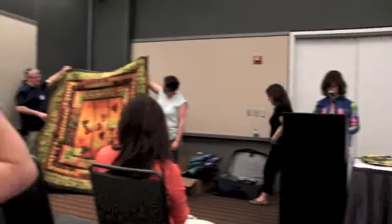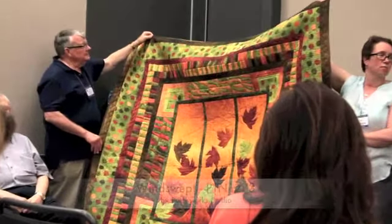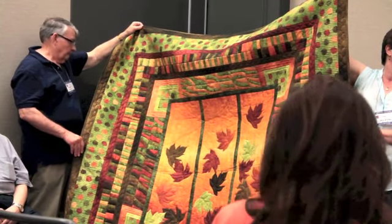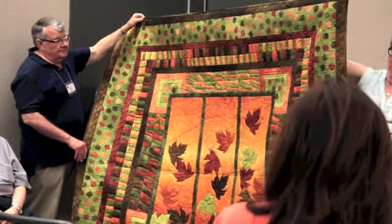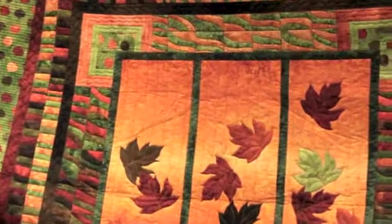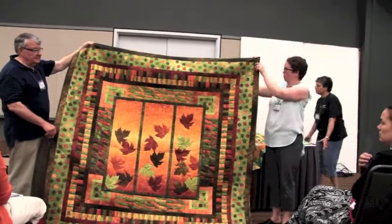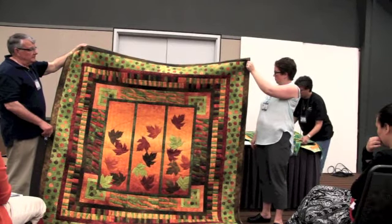And this quilt here is Windswept, and this is by Patchwork Studio. In the center of this quilt, this is the autumn colorway. The green one is the spring, summer colorway. In the center of Daphne's quilt, you can see that ombre fabric. Can you see that ombre fabric there? And it's just delicious. It looks hand-dyed. Deborah's just done an amazing job with it. So this is a very exciting collection for us.